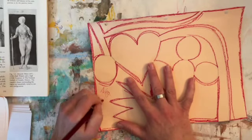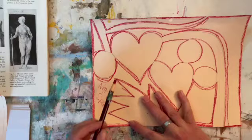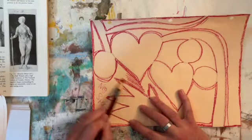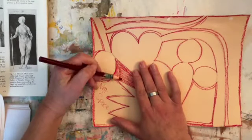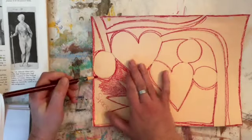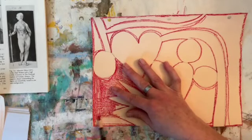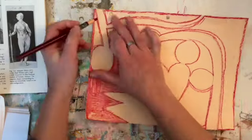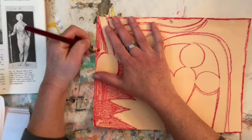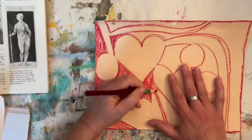Now, as you will see, this chapter was pretty challenging for me, even though I understand the concept of negative and positive space. Betty really has you looking at the negative space in a different way that I've never practiced too much. So this first exercise was nice. It was fun. I didn't feel pressured. I kind of felt like a kid.